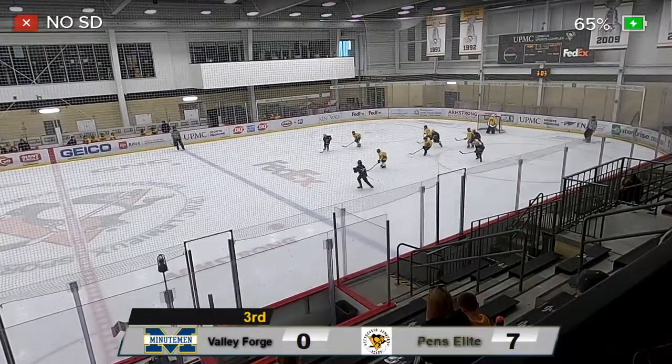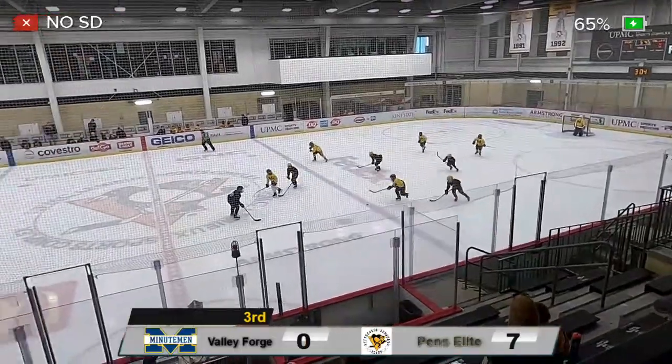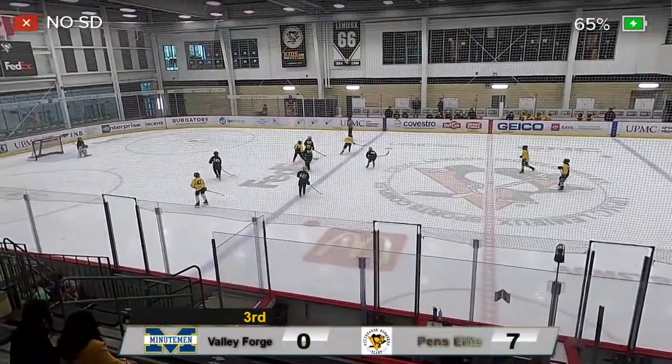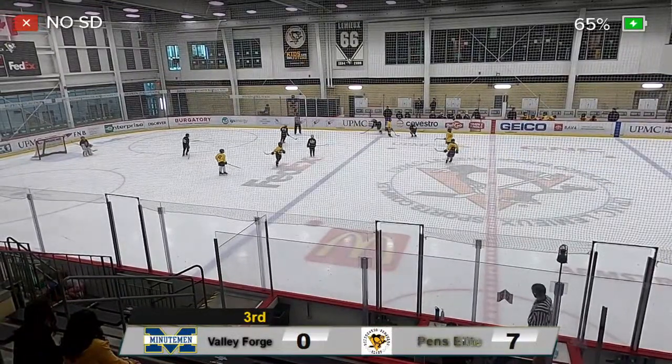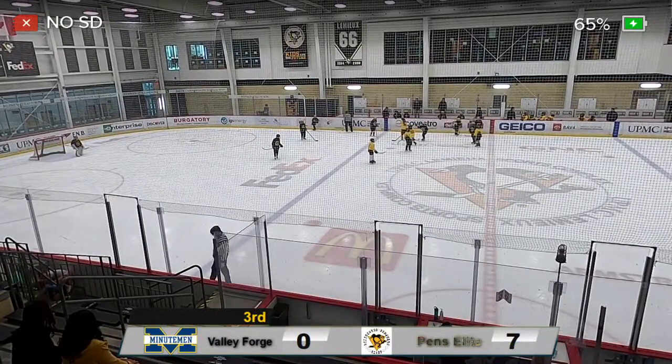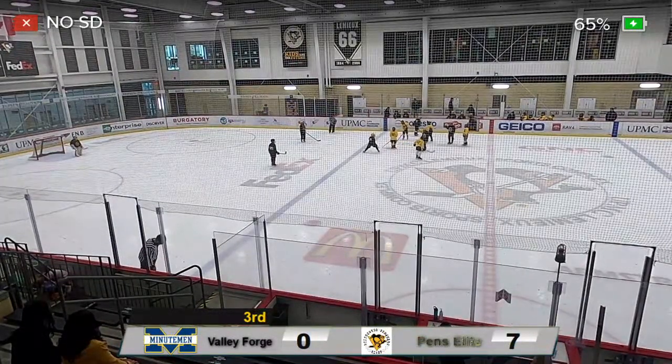He cuts to the middle, loses control, and back come the Minutemen. Left-hand side. Cuts back to the middle. Foster there to break it up, and Valley Forge will step in, but they'll be offsides on the play. Good gap there by the Penguins' defense.